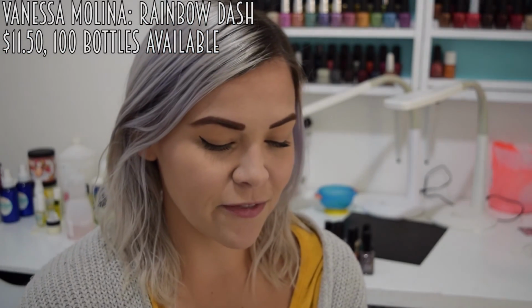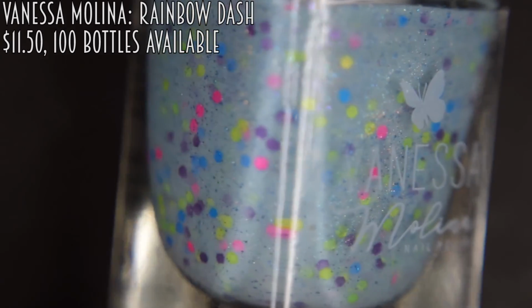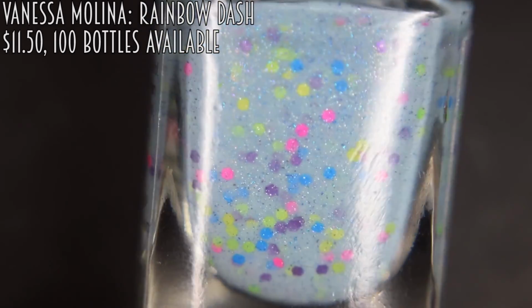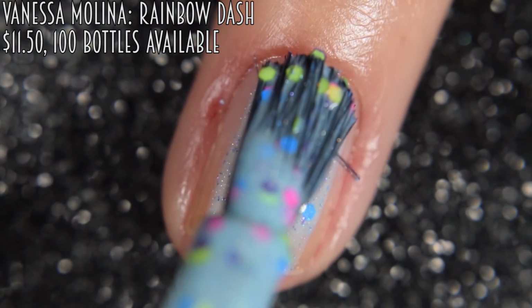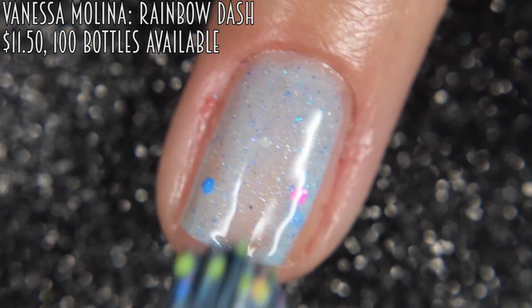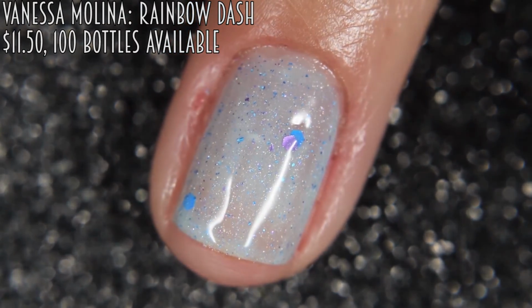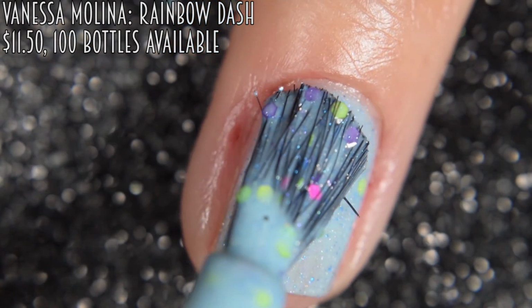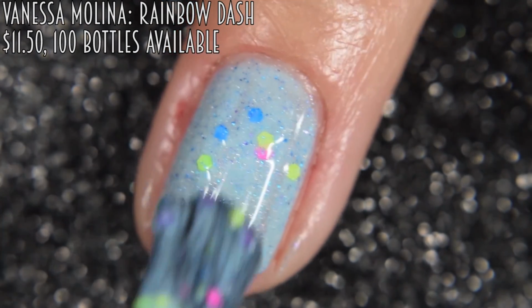And lastly for today from Vanessa Molina, we have Rainbow Dash. This is inspired by My Little Pony Equestria Girl, and this one is specifically inspired by Rainbow Dash. It's described as a sky blue jelly base with holographic micro silver glitter mix of glitters and neon glitters and blue micro metal flakes. This will be $11.50, and there's a cap of 100 bottles available.